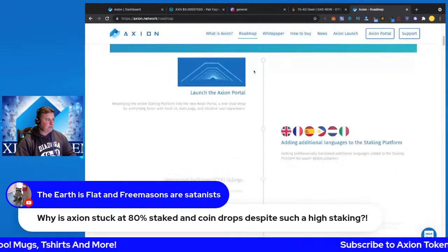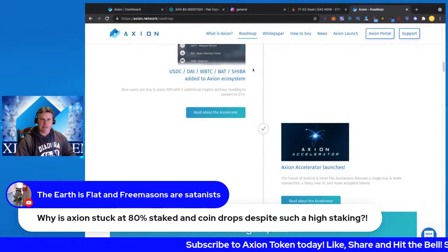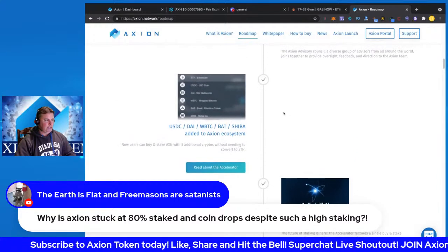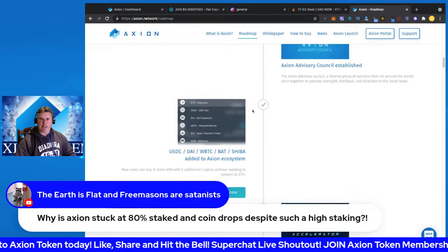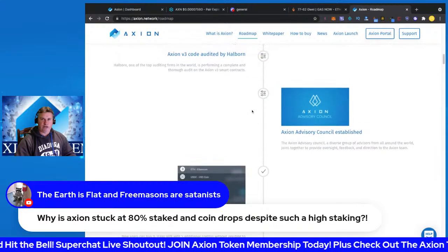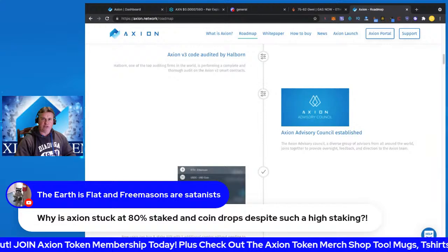Here's the roadmap. We're going to go through it a bit faster than we did yesterday, when we did a decent deep dive. We had the accelerator launch this quarter, and four additional tokens have entered the accelerator. We've had the Axion Advisory Council established, which is going real nice. They've been doing interviews on Telegram, and I think they're 50% of the way through, so they've done 3 people.